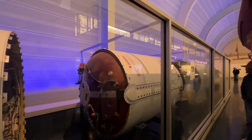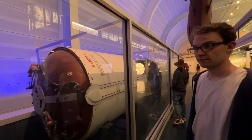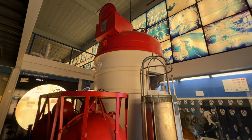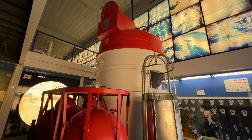Almost kind of looks like a James Bond kind of rocket. Yep, that's exactly what it is. Diving helmet. Yeah, kind of a diving bell. It was a submarine rescue vehicle.